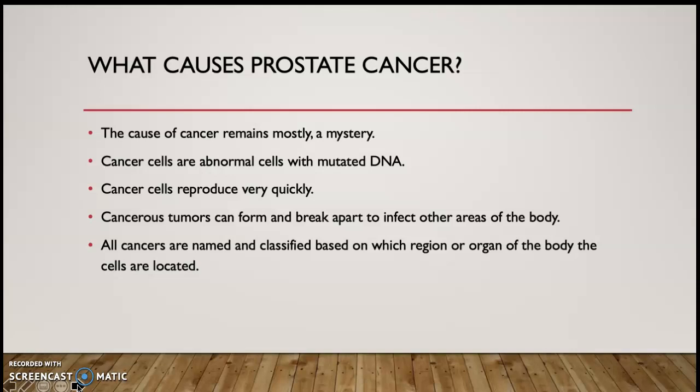Cancer is diagnosed and named based off of the cell's location within the body. With that information, we know that prostate cancer and the involved cells are located in the prostate gland, and that is how it is named.